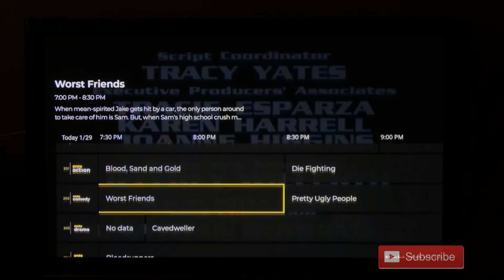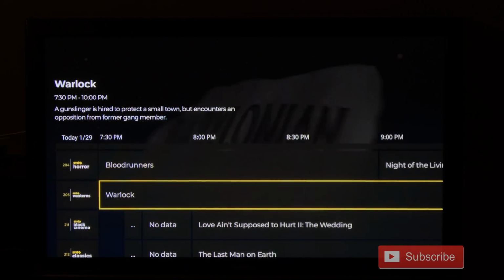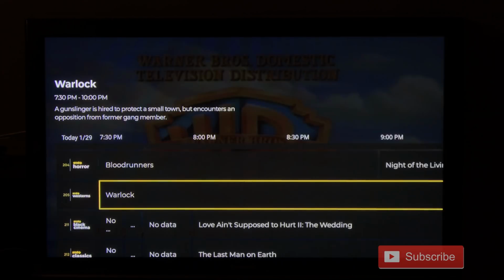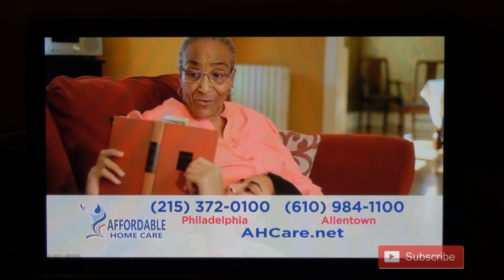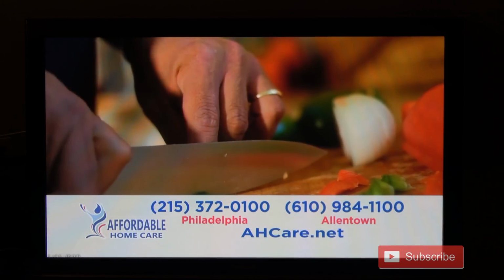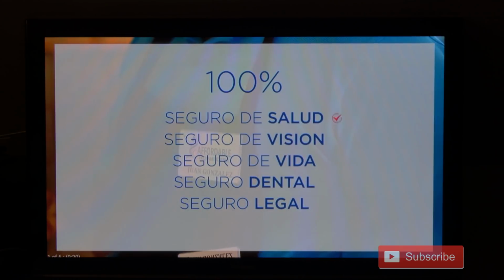Stirr Movies, Stirr Action, Stirr Comedy, Stirr Horrors, Stirr Westerns. So again, this is kind of like Pluto TV in certain ways, but it's going to be different stuff than what you see on Pluto TV. A glitch just happened where the guide just went away. I didn't click on anything and it went away and it won't let me go back.